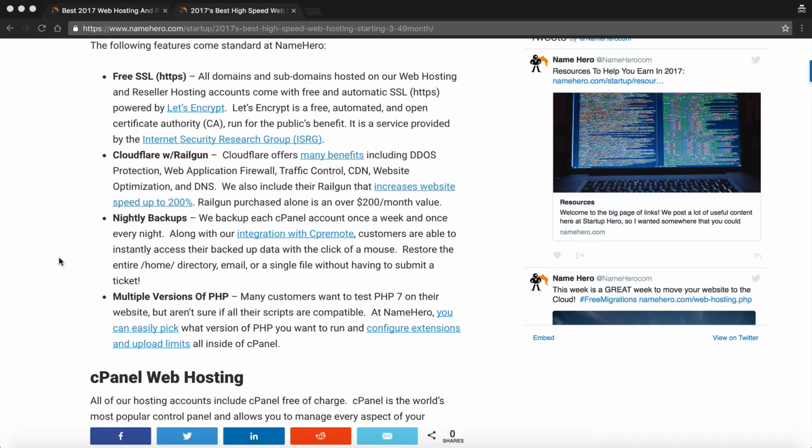That's the cool thing about NameHero: you don't have to submit a ticket to do that. You don't have to rebuild Apache. You don't have to wait for us. You can just simply select it, click it, save it, and then you're ready to go.